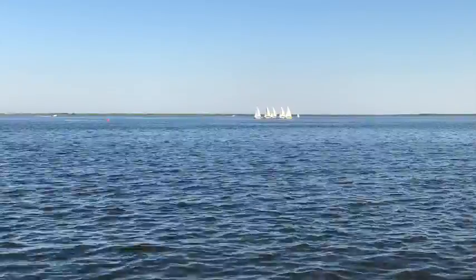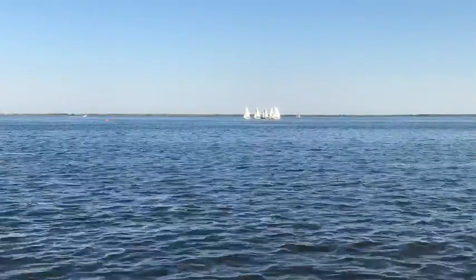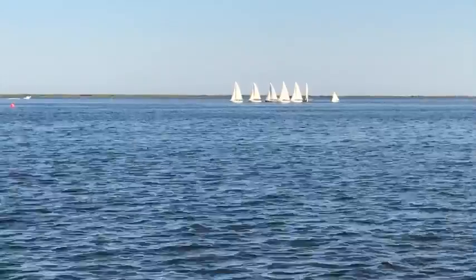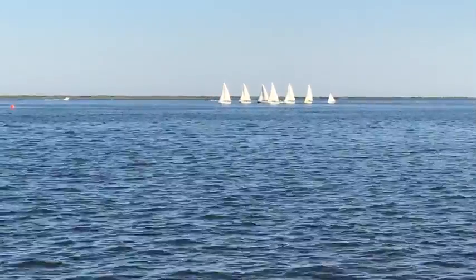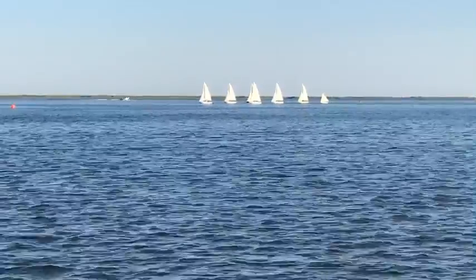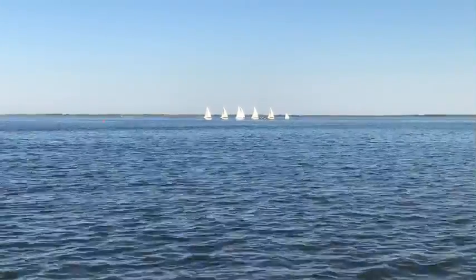All right, so the Scott class has started. 6 Flying Scots sailing tonight in the first race of 3 races of the second week of Wednesday night club racing here at Moriches Yacht Club. It looks like a good start. I don't see a recall or anything. Nobody was over the line early. If you jump the start line early, then they would sound a recall signal to you.